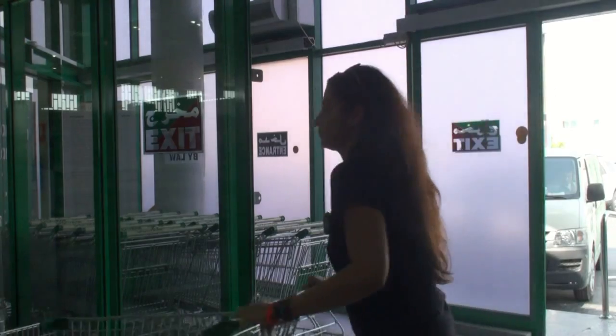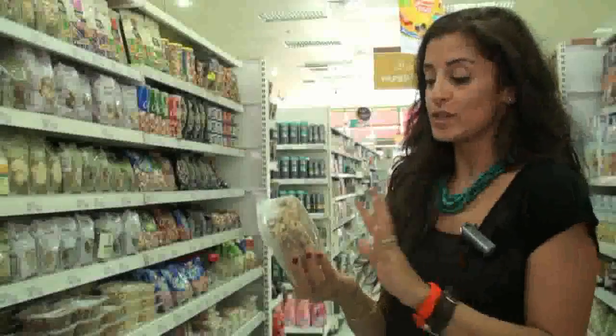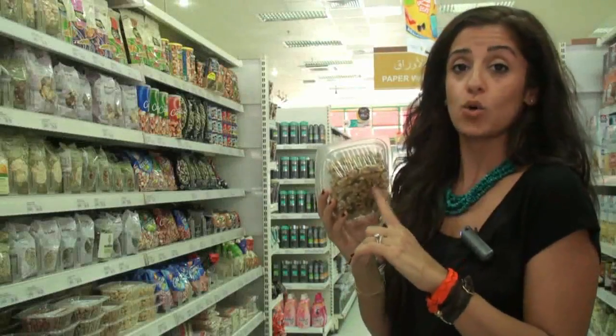We're here to do some shopping for low glycemic index products that will be very useful for people who fast during Ramadan. The first item on our list is the raw walnut.